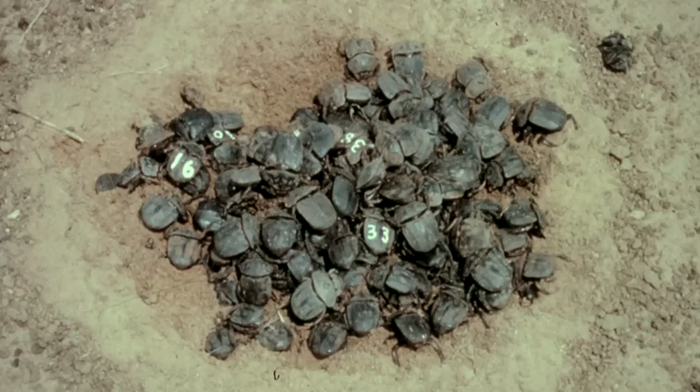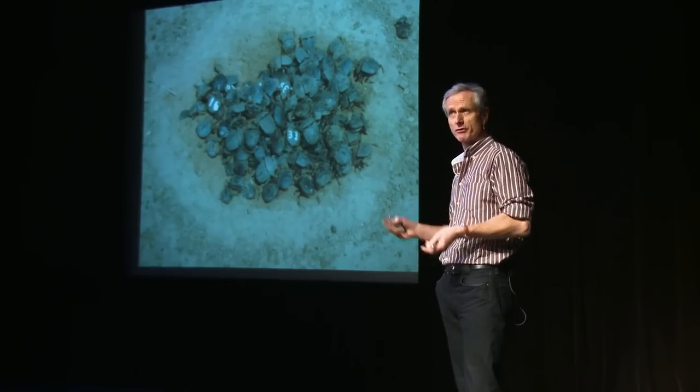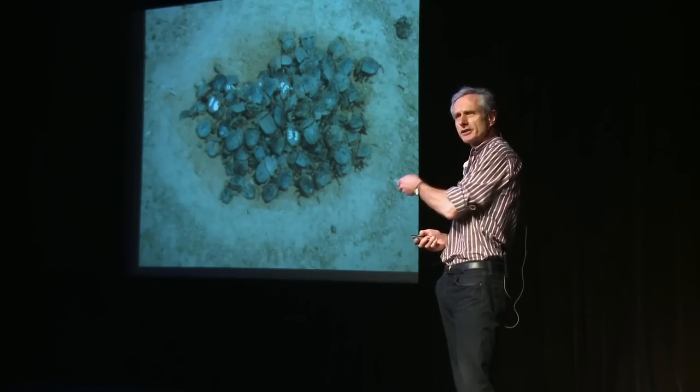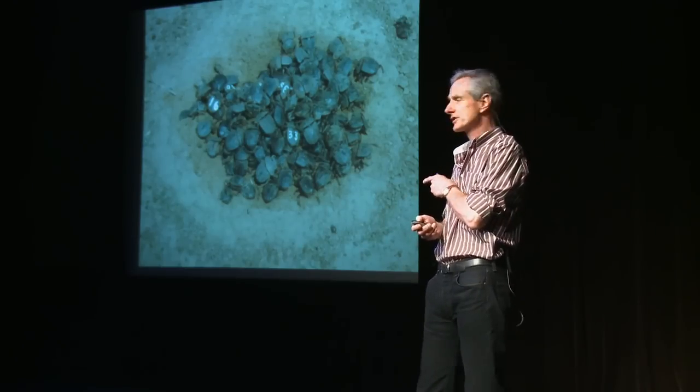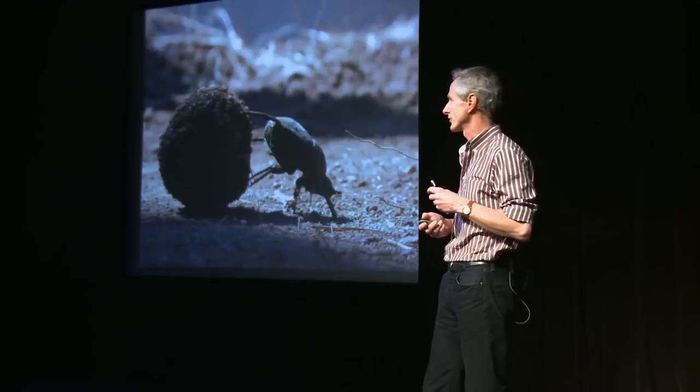And we think the reason they roll the balls away is because of this, because of the competition that is involved in getting hold of that dung. So this dung pat was actually, well, it was a dung pat 15 minutes before this photograph was taken, and we think it's the intense competition that makes the beetles so well adapted to rolling balls of dung.